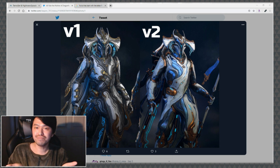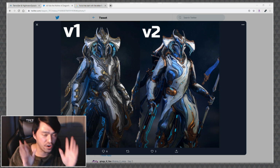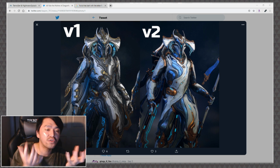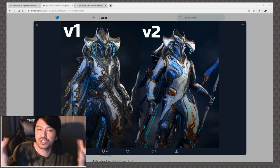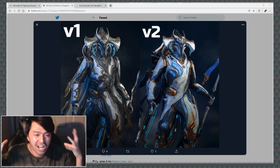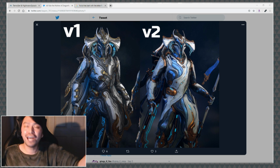As you can see, we have the Loki Jotunheim skin. We have version 1, which is what I went absolutely gaga and drooled the hell over. I thought it was such a beautiful, like, just ornate skin. Perfect for the trickster god himself, right? I'm like, oh my god, so sexy. And then we get the other version.